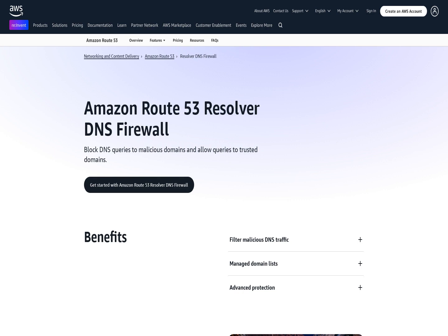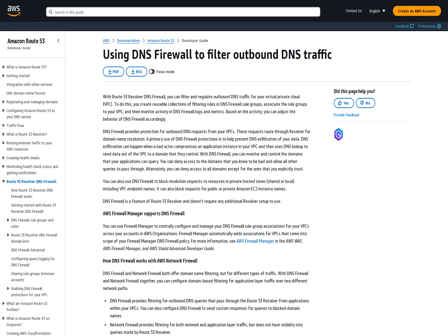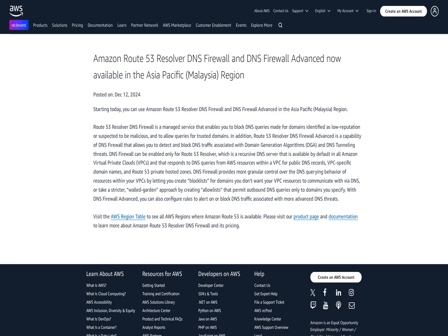Alternatively, you can take a stricter approach by creating allow lists that permit outbound DNS queries only to domains you specify. Amazon Route 53 Resolver DNS Firewall also provides advanced threat detection capabilities through DNS Firewall Advanced. With this feature, you can configure rules to alert on or block DNS traffic associated with more advanced DNS threats such as domain generation algorithms and DNS tunneling. By enabling Amazon Route 53 Resolver DNS Firewall and DNS Firewall Advanced in the Asia-Pacific region, you can improve the security posture of your AWS resources within your VPCs.